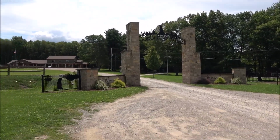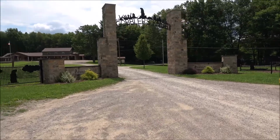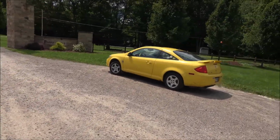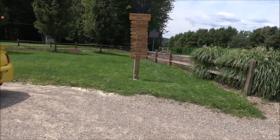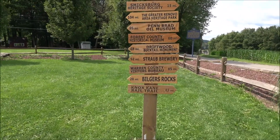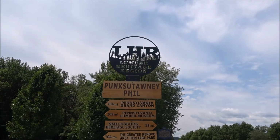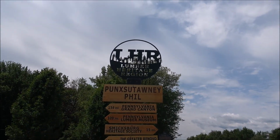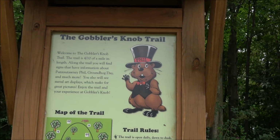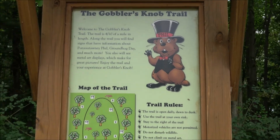So this is Gobbler's Knob. This is apparently where they see the groundhog come out. See the groundhog up there. And then there's this over here. This is a trail that you can take. We're not going to do that today though. We're just going to go and explore other avenues.